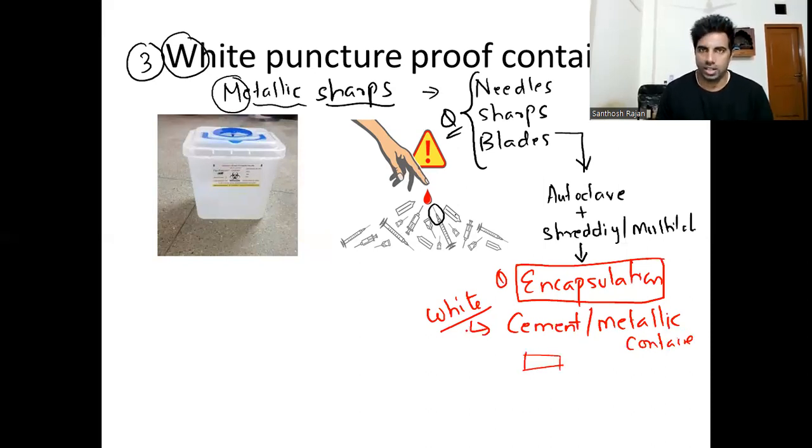That is the way you are discarding it. That was a question asked: encapsulation is done for what? White color. This question also can be asked. This is the final way you discard the white puncture-proof container, all the metallic sharps.